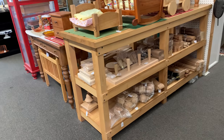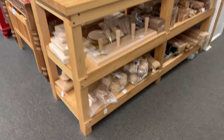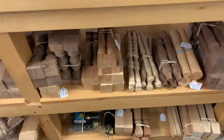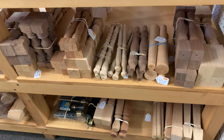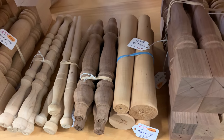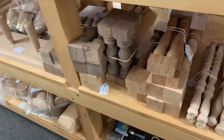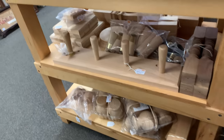Yep, this is the guy that turns all that wooden, the little feet, the legs that we use for risers. He's got some spindles. Yep, I definitely love to visit his booth and see what he has turned and what we can potentially buy for our thrift finds.